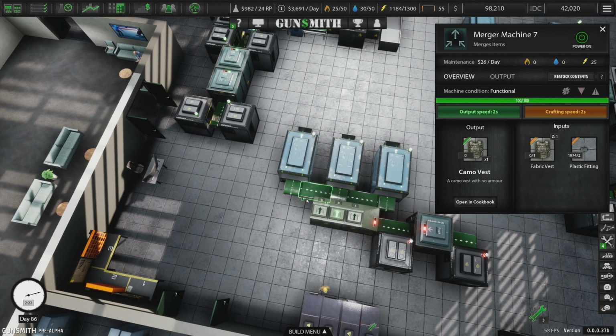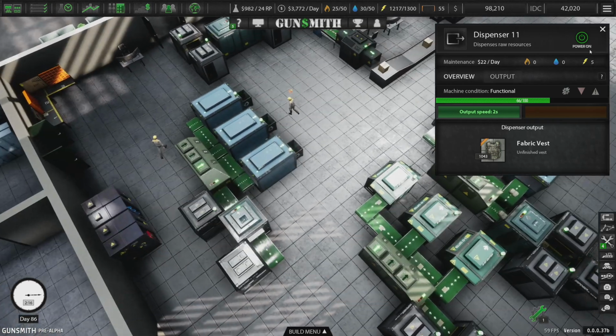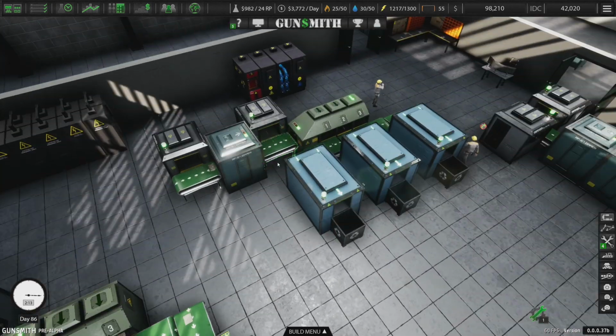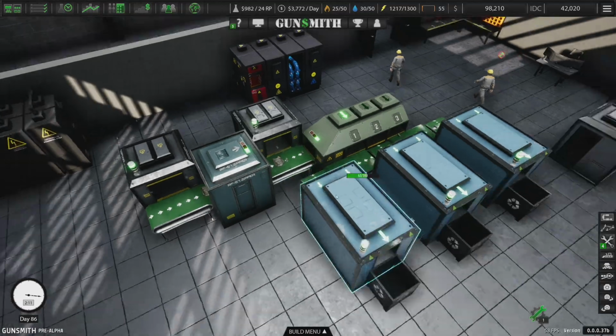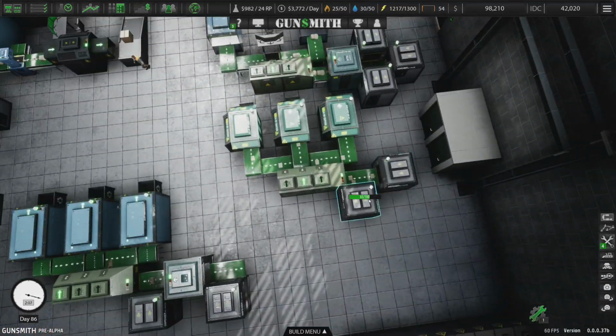We'll turn them on one at a time because I don't know what line controllers are managing them. I'm just going to make sure that they're good to go. Okay, so these are all on, and we go back to making the vests. Let's come on back over here. We could do the same thing with these two.